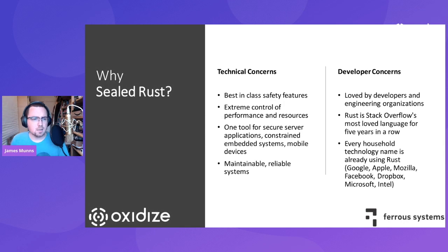So we really see Sealed Rust being a step forward for the industry, both from a technical and a developer concern perspective. For the folks that are in the room, you're probably already familiar with what kind of things Rust offers you. But from a technical perspective, we really see Rust being a language that offers best-in-class safety features while still giving you compile time control of your performance and resources. We see this being a huge benefit for these mission and safety critical industries because they can use one programming language, whether they're developing secure server applications, constrained embedded systems, or even mobile devices and applications. At the end of the day, from a technical perspective, we really think Rust and Sealed Rust can help deliver maintainable, reliable systems. Doesn't matter how good your technical solution is, though, if your developers don't really like using it.